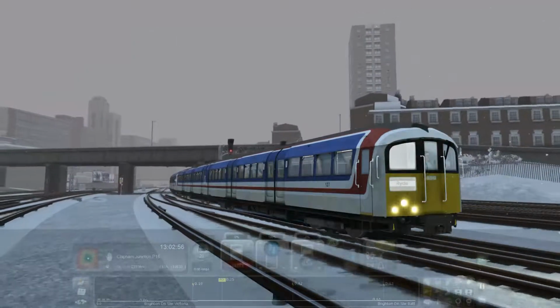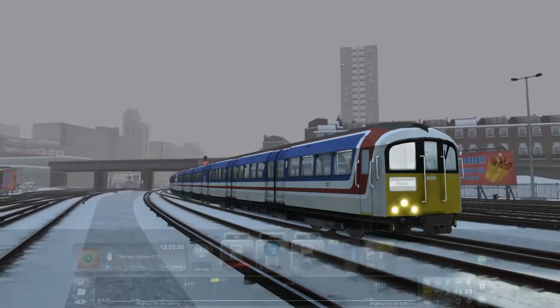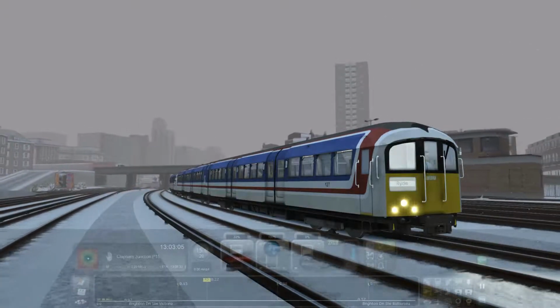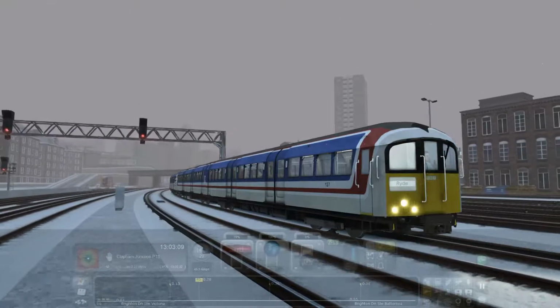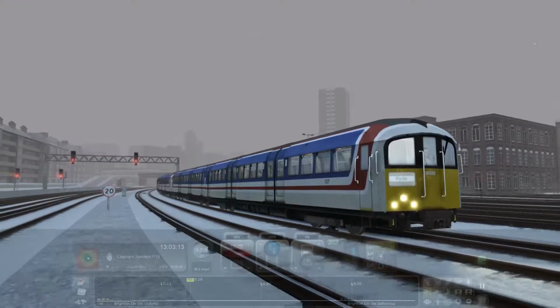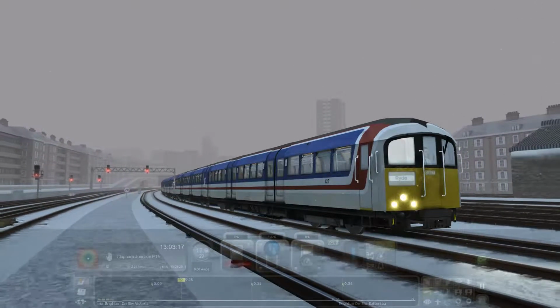But this looks rather fine, I do have to say, even though it's an older train than I've ever driven. You could picture this in the right circumstances running around London on a rail fan tour or something like that, as an example.